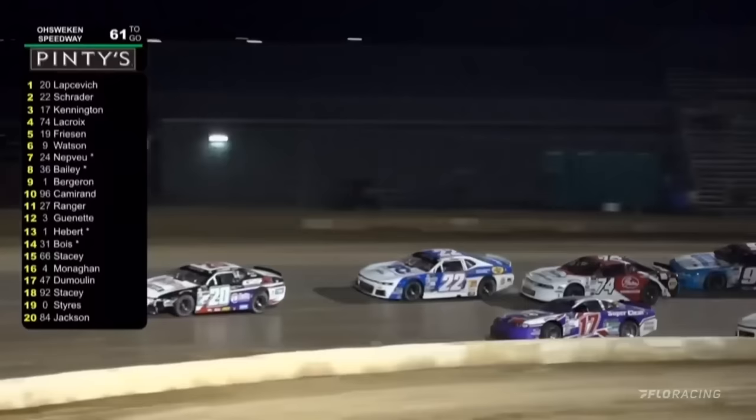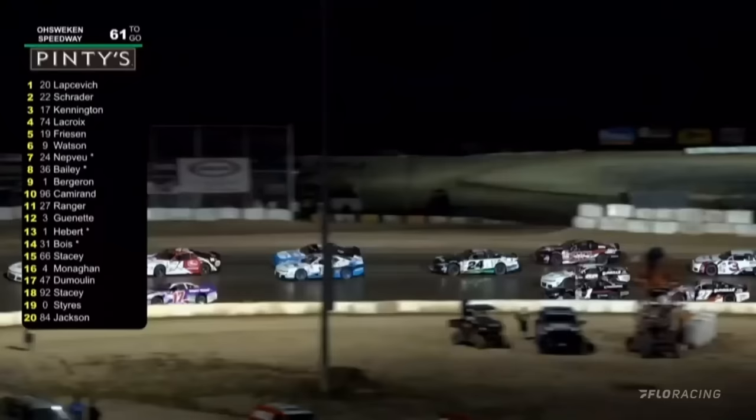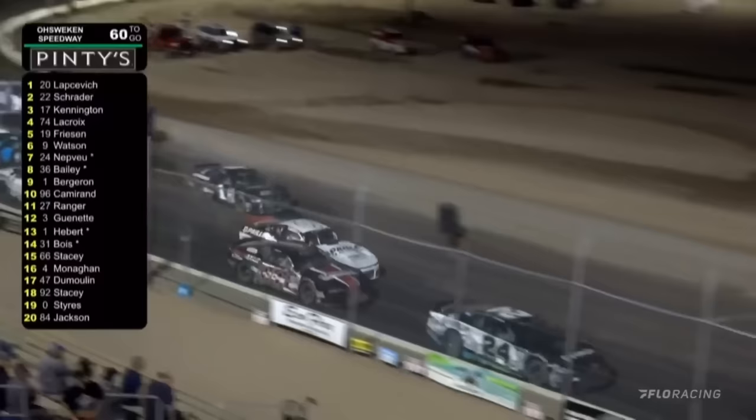Interesting restart there. Just watching what different drivers were doing on that restart. Stuart Friesen was trying to do something a little different, I think, watching what Trayton's been doing. And that might come in handy a little later in the race. There is nobody in this field who will do a better job of reading what other drivers are able to do and translate that into their own program and figure out how to do it themselves.